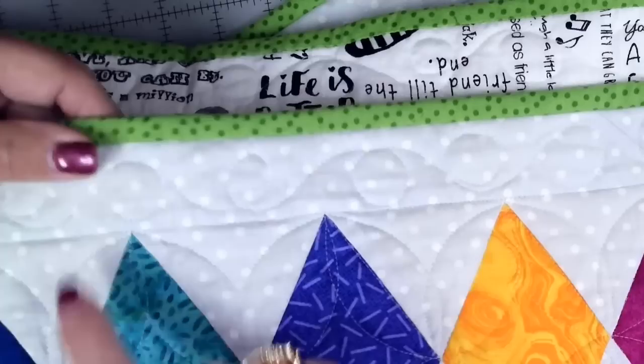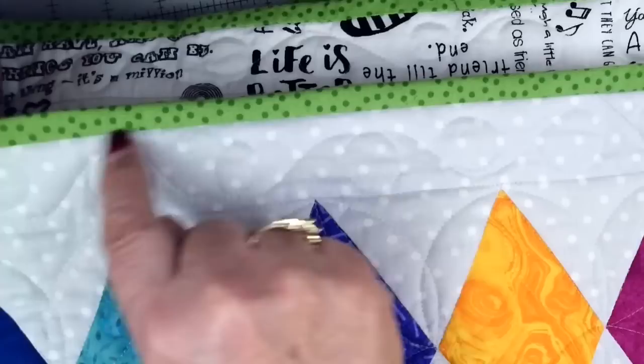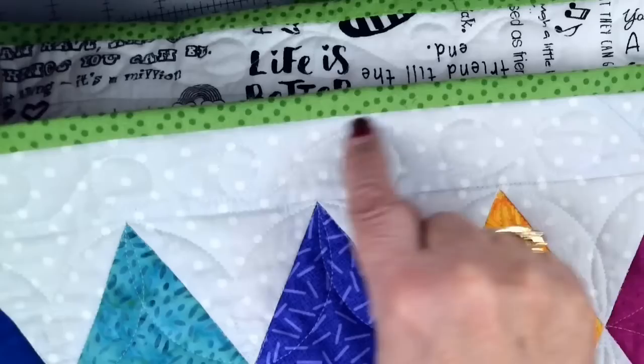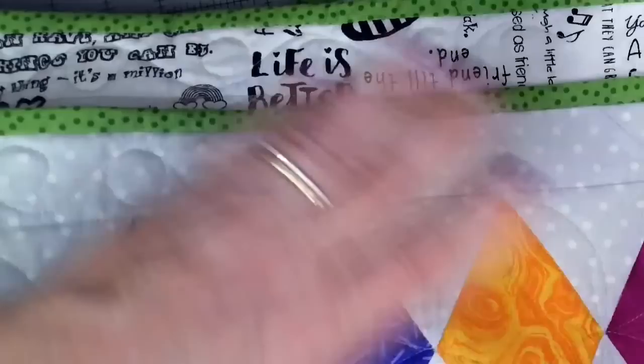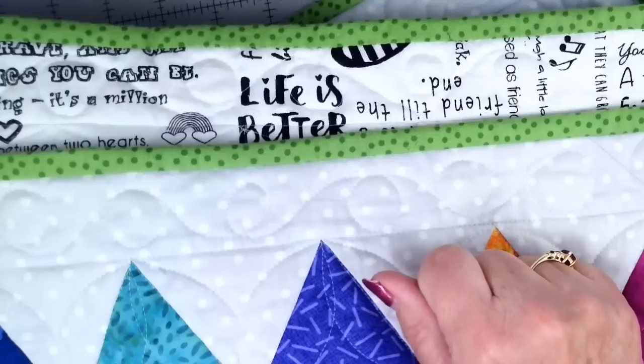And I said, okay, great. If the circles worked over here, the circles are going to work here. They're just going to be larger. And so I've got this one where I just came around. A loop-de-loop. Let me see where I went this way and then this way. Over, under, over, under, over, under. Just kind of moving my way along. It worked great. I really like that. That's a go-to little border filler for me. It's not hard to do, and it fills the space nicely.